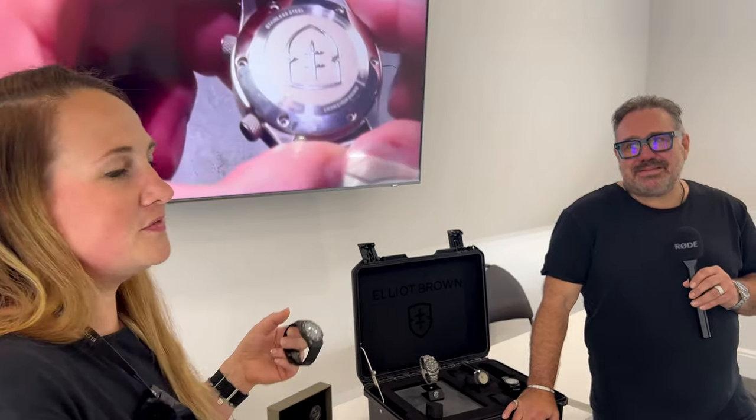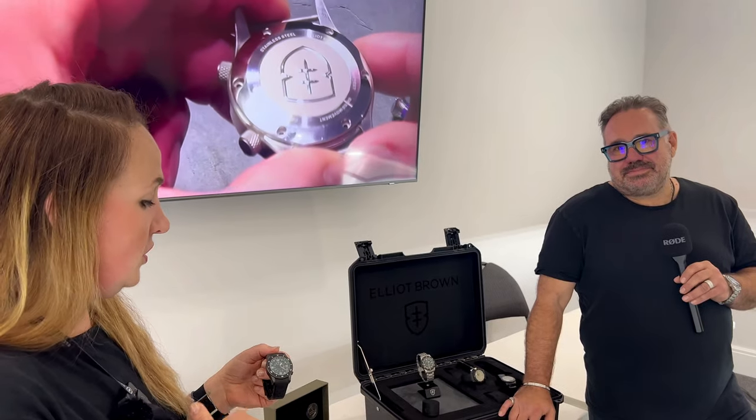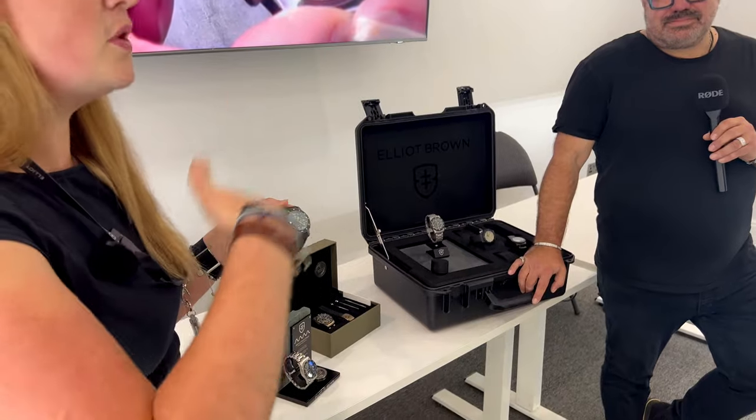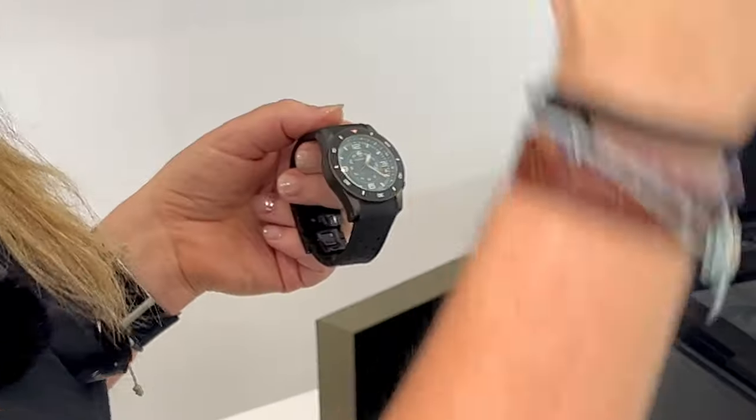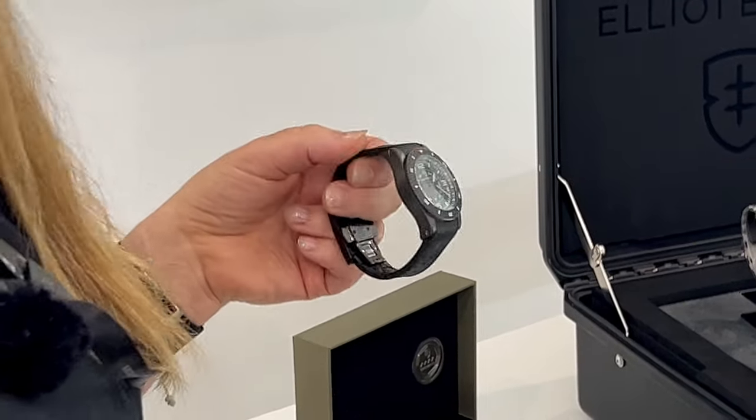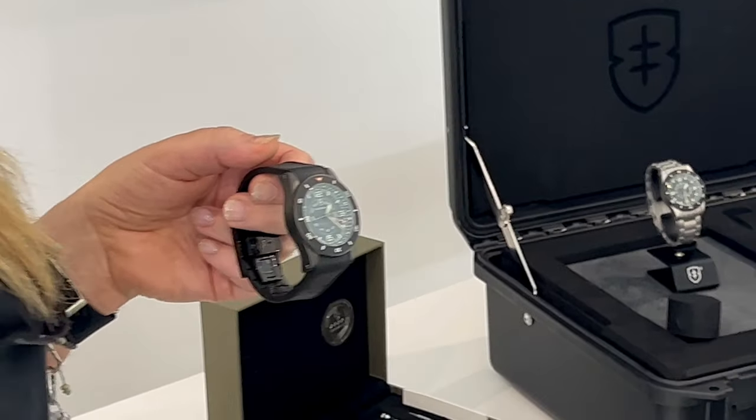But yeah, so there's lots of applications to it. You can use it as a GMT hand. You can use your minutes hand to do it as well. Obviously, it gives you sort of 12 minutes either side. You can use your hour hand as well. So, yeah, the world is your oyster in the way you would use this watch.